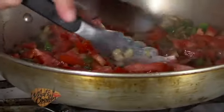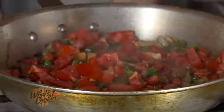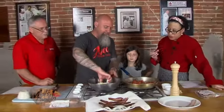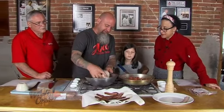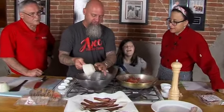So yeah, we're just gonna get this going. And like I said, we already did our corn. We chopped it up and everything. The fancy bowl trick. So then we're gonna take this bowl out, get all of our corn. Don't want to lose any of that scrumptious goodness.